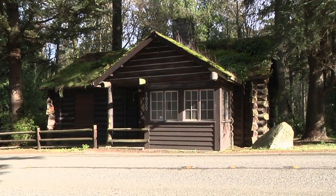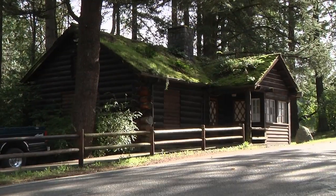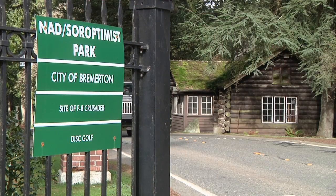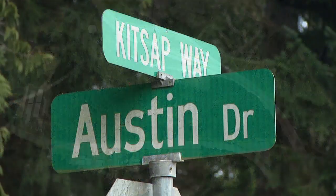Welcome to Inside Bremerton. This is the City of Bremerton's video newsletter, focusing on issues and topics important to its citizens. We are in the N.A.D. Guardhouse cabin. This is historical. But first of all, we want to talk about N.A.D. Park. This beautiful, beautiful park is located between Kitsap Way and Highway 3. It is absolutely beautiful, and please come and check it out.